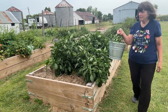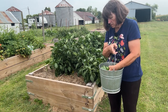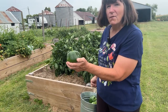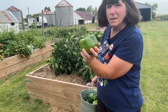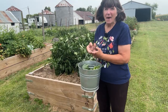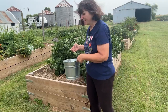All right, guys. So got a whole batch of green peppers and a lime green. But look how big that is. Look how huge that green pepper is. Isn't that a beauty? So very, very happy with the pepper picking today. And this is after John had already taken a bucket yesterday. And let me show you the babies that are still left on here.